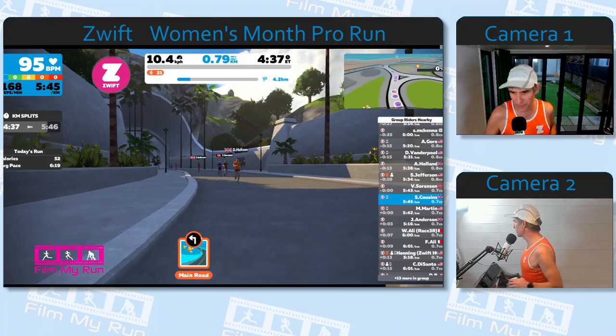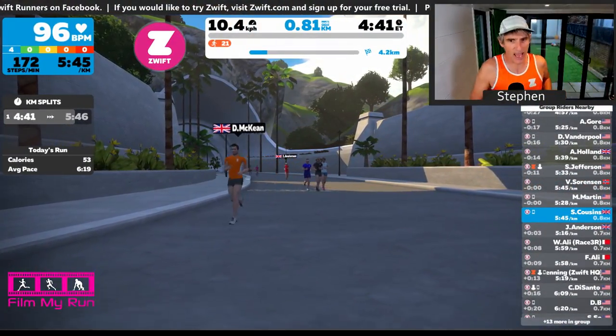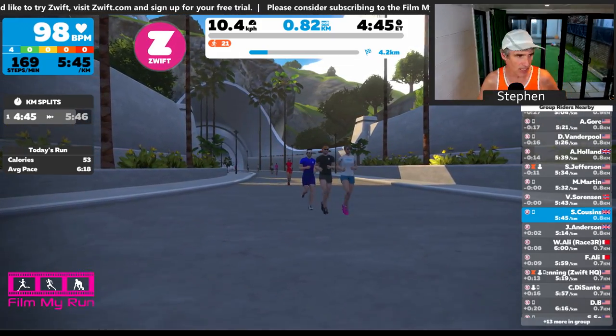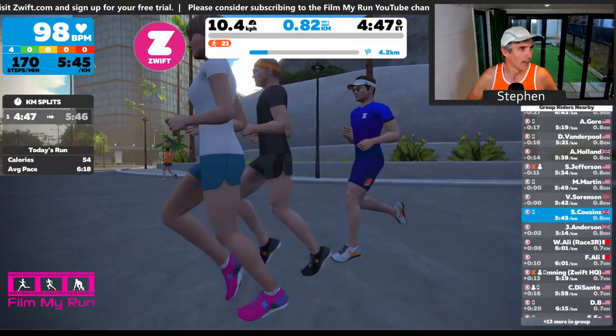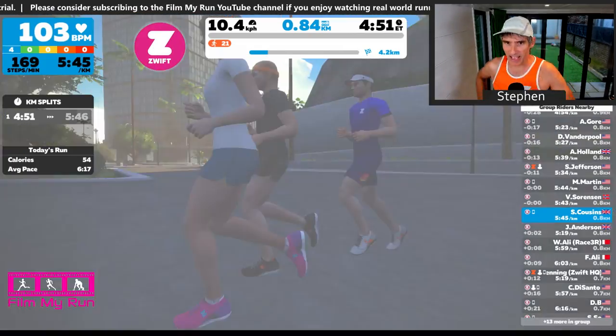So it is just after 5 o'clock here in the UK, 5 p.m. It's still light outside, so I thought I would leave the curtains open today, and it'll probably be getting dark by the end of the session.